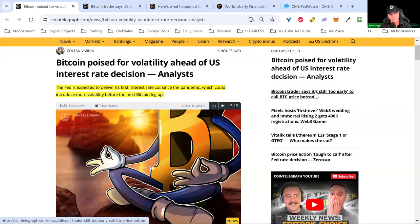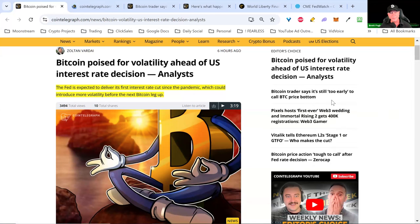So a couple other things here. Bitcoin traders saying it's too early. I rely on my own analysis, but I like to hear what other people are saying, especially when there's some consensus, and the consensus is generally wrong. So that's okay. I want to keep an eye on what other people are saying, but not go too far down the rabbit hole.